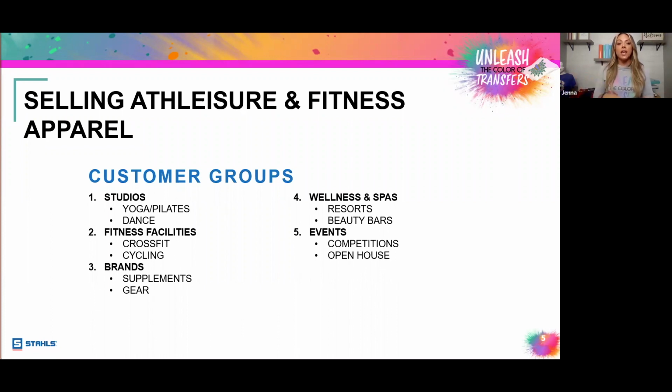Then we have number three on the list, which is brands. And brands for supplements, gear, weightlifting type brands, what they want to do is typically what they have is promo products.